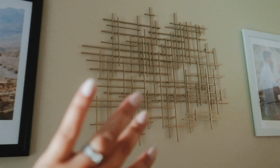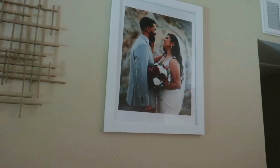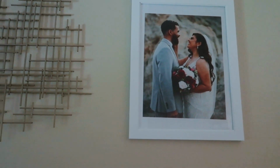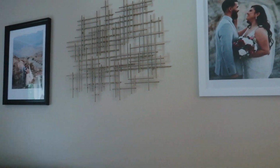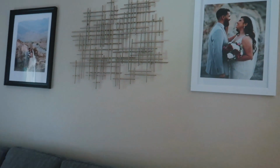Then we got this little decor from Target, and we have another wedding picture up there. I wasn't sure what to put up there. It's been empty for the longest time, but I figured we'll put our wedding pictures up there since we just got married.